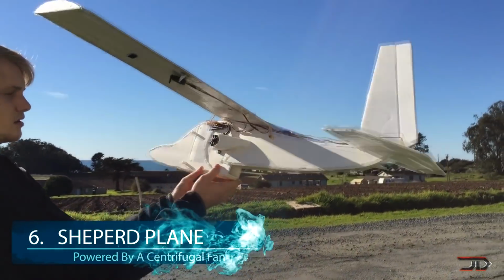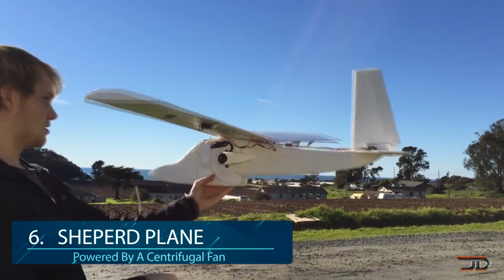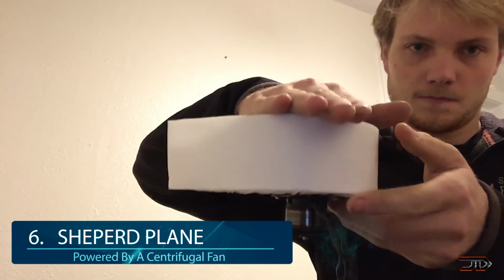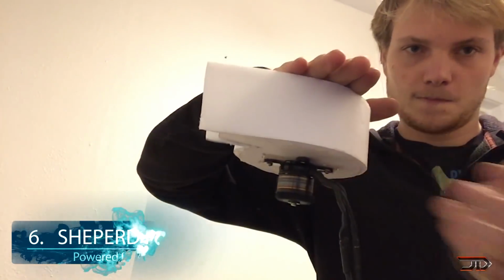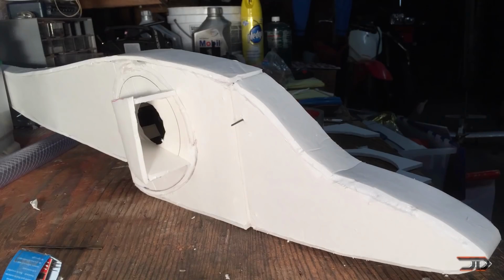At number 6, Sheperd's bizarre flying RC aircraft. Sam Sherperd took apart a heater and utilized the blower motor by incorporating it into an RC aircraft. He modded it into a fan and pretty much built the aircraft around it. It works similar to a hairdryer, and it actually works quite well.